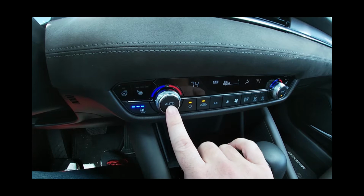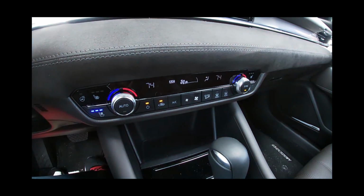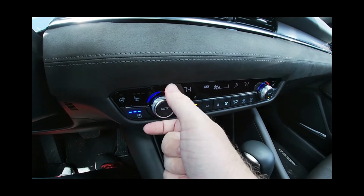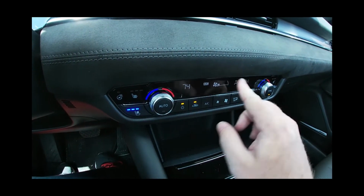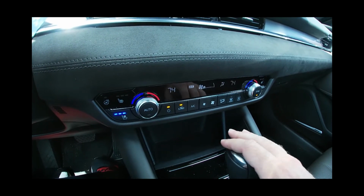Inside of each of those temperature knobs, you also have your automatic function, as well as the ability to synchronize the temperatures at the same time as well. So using the driver's temperature knob, you can control both of the temperatures by themselves, or you can control them both at the same time.